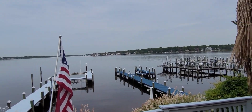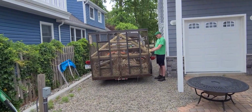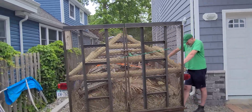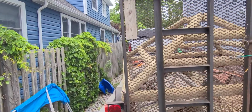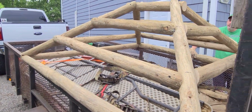So we have a very diminished crew today. It's a crew of 1 plus Jay. Jay's my +1 today. So Jay and I are gonna get this unloaded, get that other roof detached, get this up there, and then I'll get it thatched today.